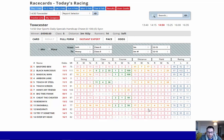And Snowball is the other one which stands out with winning form, ticking all the boxes here. He's only £1 above his last winning mark, which in a handicap chase probably doesn't mean too much at all, especially one over a marathon trip.